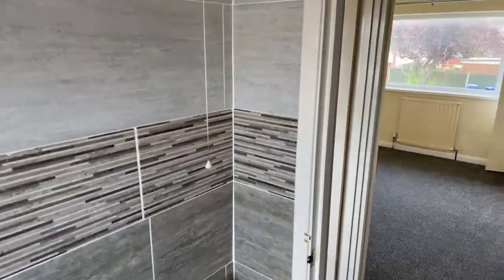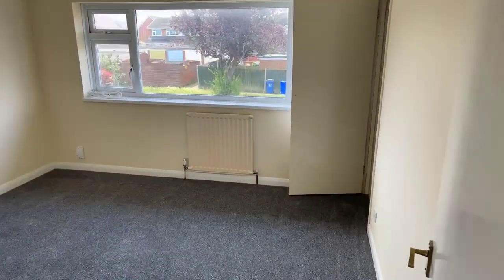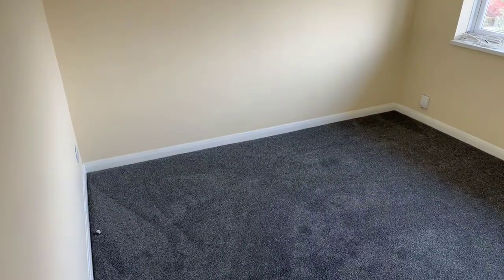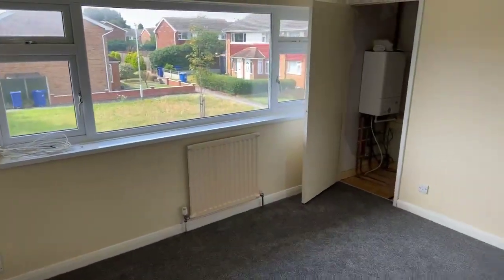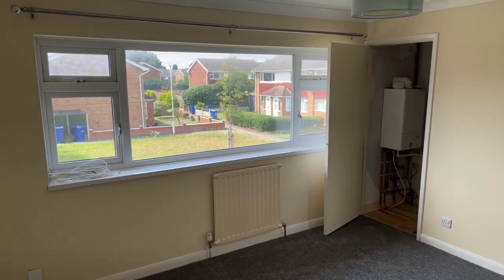That is your bathroom. Just across the hall, we've then got the big bedroom. So this is your primary bedroom. So this is a really, really good size, easily fit a double bed and bigger if you have one. And then you've got this nice large window as well. So again, letting in lots of natural light, which is really nice.